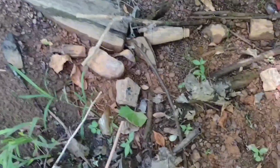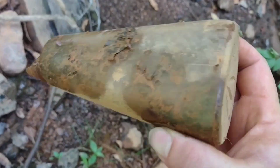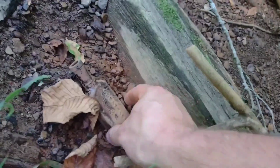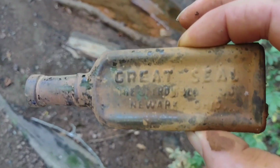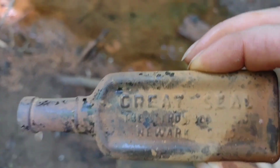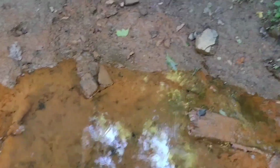There's a couple bottles here. This one doesn't look that great. Huh, it's weird, it sits on its side or something. But it's broken. And here's a common one. It's a Great Seal from Newark, Ohio. That's a keeper. Not very old, but still a keeper. So I'll keep on keeping on.